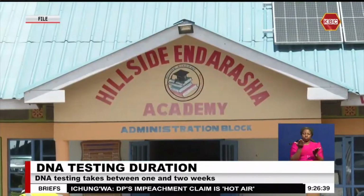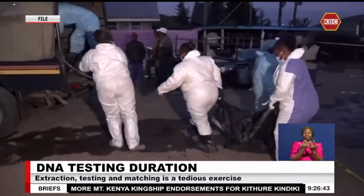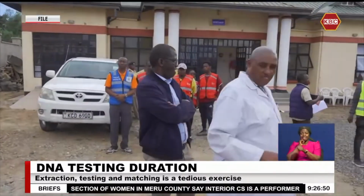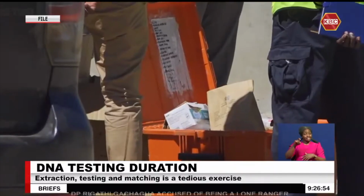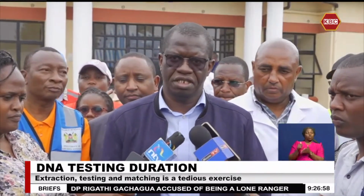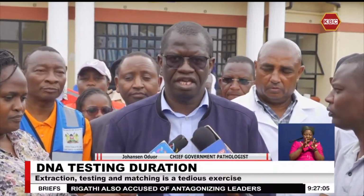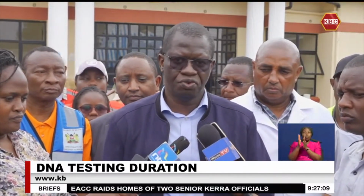In the most recent tragedy of fire at Endarasha, 2 of the victims died in hospital while undergoing treatment. However, 19 of them, aged between 8 and 13, perished on site, and their charred bodies required DNA tests to identify them to facilitate burial. We have a big team of doctors, investigators, and analysts from Cambridge and from government chemists. And it's a hope that with that team we'll be able to finish the autopsy.